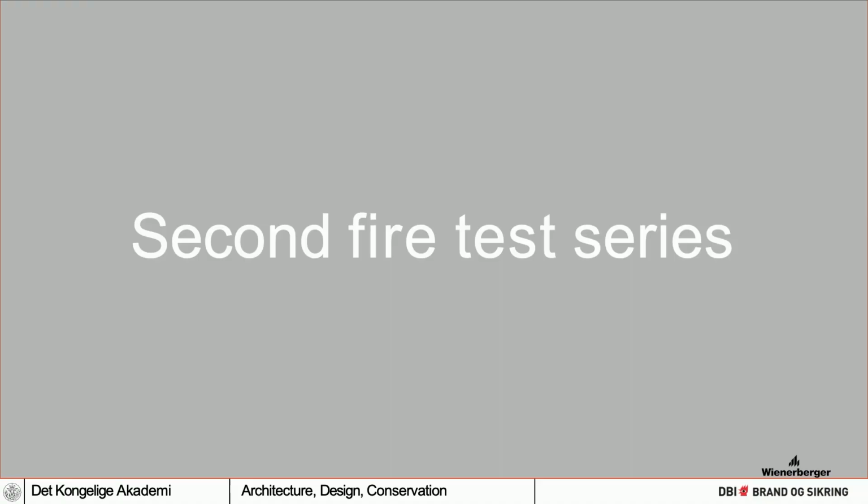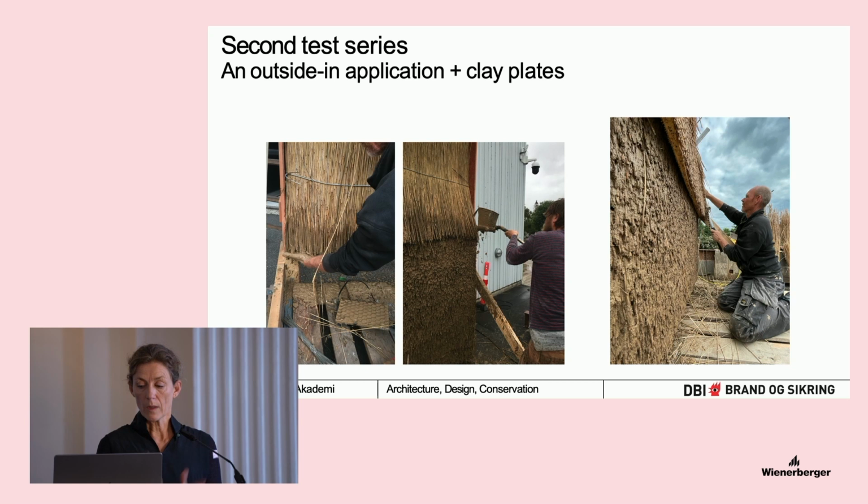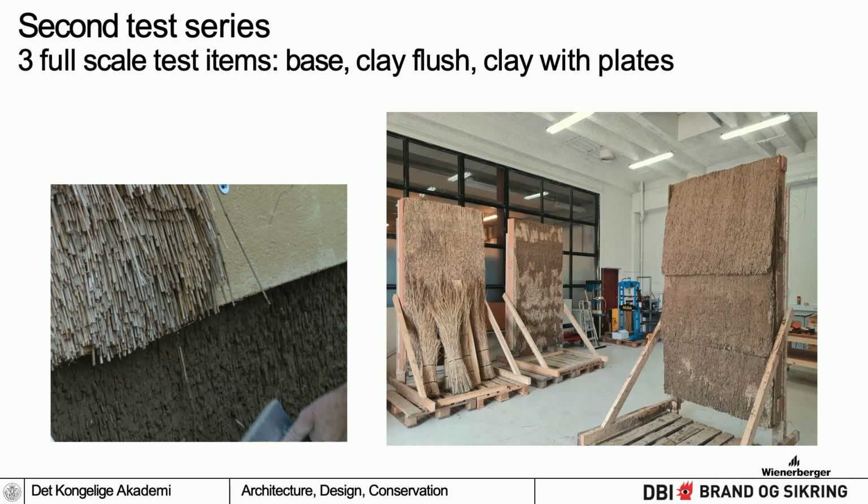So we also knew now that we had to scale the test up to a full one-to-one scale. And we only took one of them because it's a matter of money and time. It's very time consuming to have the thatchers and the clay mason. It's also about buildability, because when you start putting the clay in a process together with the thatchers, of course the thatchers don't want the clay, everything gets dirty and muddy, and the clay mason has to have a certain rhythm in the way he adds it on the surface. And we also found out that there was a particularly interesting thing to test, which is to add clay plates into the structure to hinder the fire from moving across the facade.